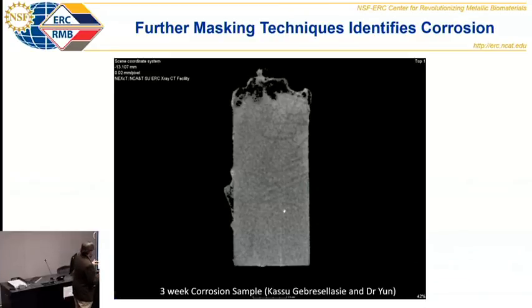So this is a three-week-old corrosion sample. Some of y'all know Kasu, a fellow student who's been working on this project. He's taking a lot of this CT data and crunching through it, creating DICOM sets, converting them to virtual physics programs, doing a lot of calculation on the strength of materials. So stay tuned for his thesis defense coming up soon, and we can join in on that to see that kind of work.